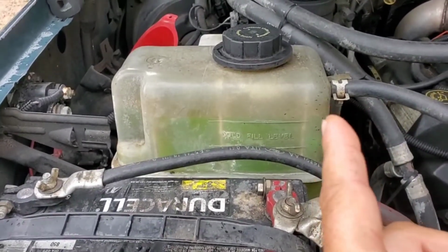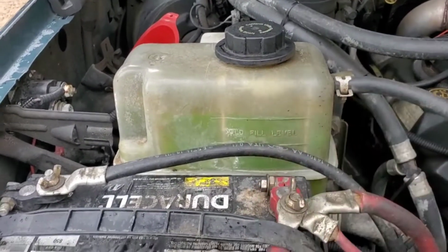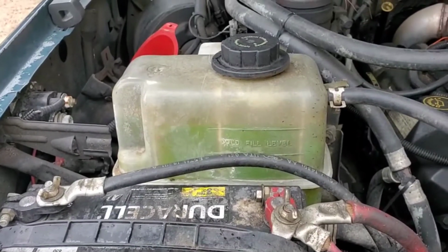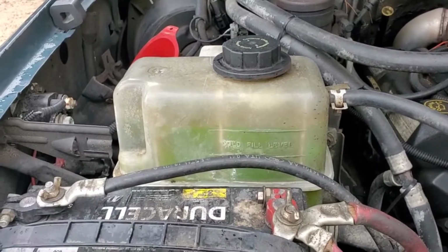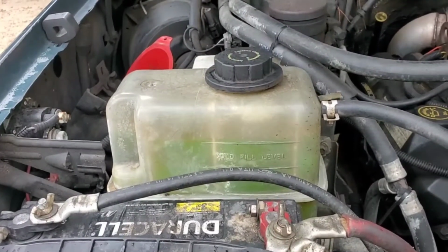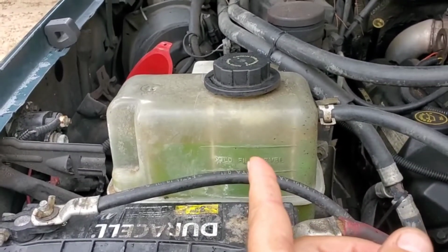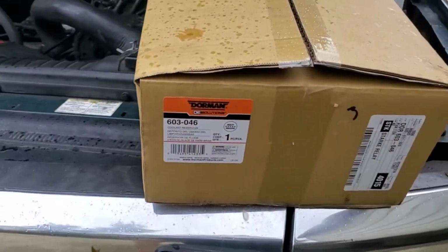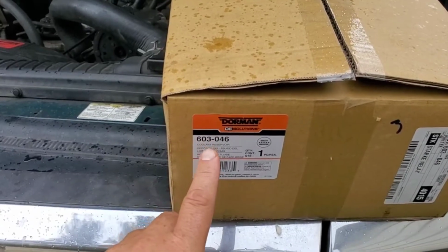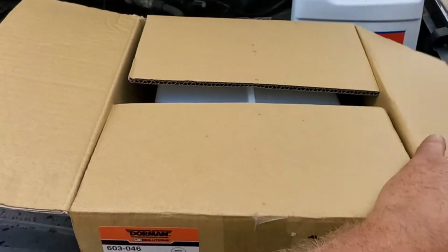So I'm thinking, yeah, go to the parts store, order it on eBay or Amazon, just a Dorman aftermarket part. You wouldn't guess what that thing costs. I mean, I was thinking 39 bucks, 49. Hell, I'd be willing to pay 69 for it. 110. 110 for that. Yep. Part number 603046.